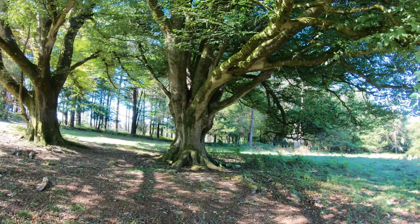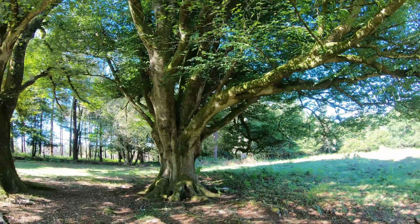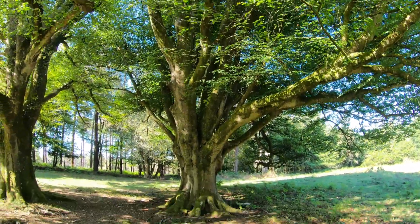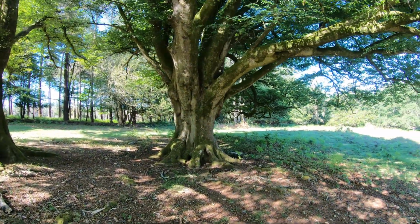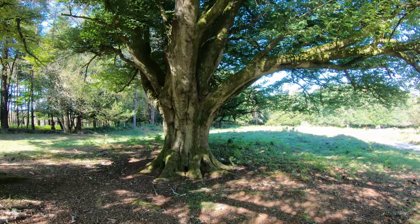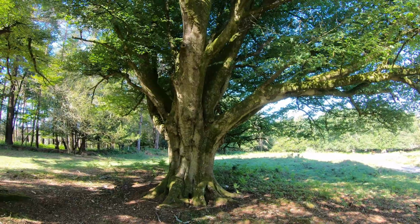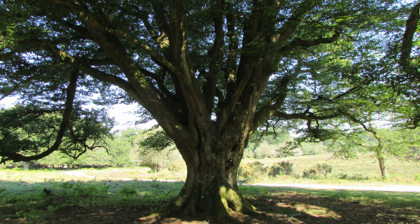Now, I know I've been going on all about these oak trees a lot, but there's some impressive beech trees as well, and that's been pollarded by the looks of things, the way all the branches are suddenly appearing about 1.5 meters above the ground. I reckon that's quite an old one as well.